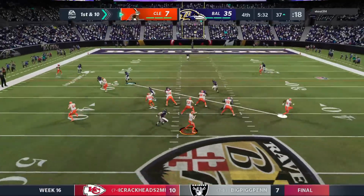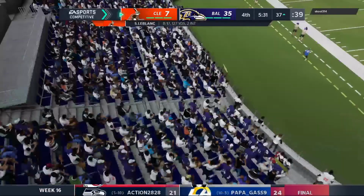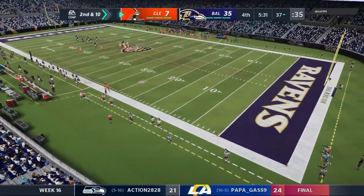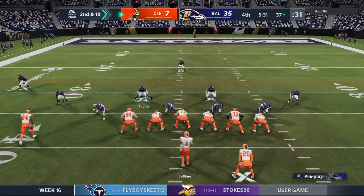Off the play fake. LeBlanc. And he was hit as he threw it there, and it forces it incomplete. At this point in the game, they've got to continue to try anything they can. They're still working at it, even though this one feels like a lost cause.